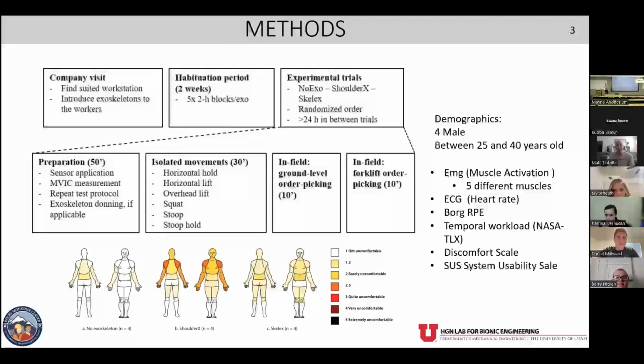So methods. If you've read this paper, you'll realize this had a very long method section, and it was pretty thorough, even considering the sample size. So the first thing they did is they identified the people that would be using the exoskeletons, and then they had a 2-week adaptation period where those workers got used to what it was like to use these exoskeletons. In the world of exoskeletons, it's a pretty good adaptation period. Ideally, you'd want to see like 6 months, but 2 weeks is better than most studies. Most studies, you might get a day, maybe an afternoon.